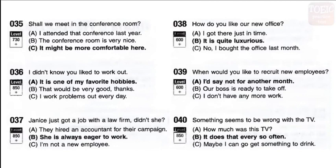Number 36. I didn't know you liked to work out. A. It is one of my favorite hobbies. B. That would be very good, thanks. C. I work problems out every day.